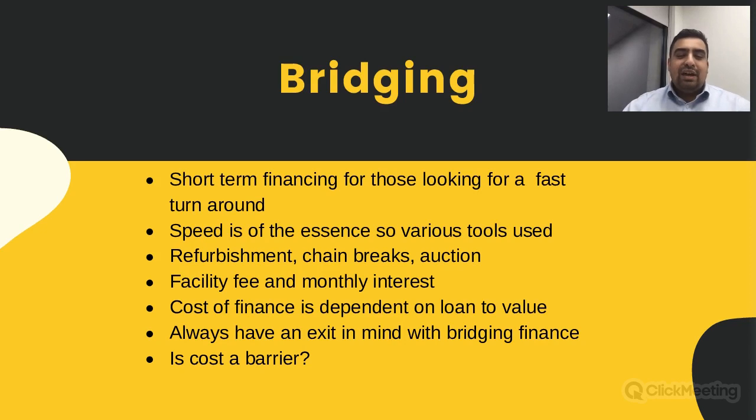So it's really where speed is of the essence. You could be somebody who's saying that they'll offer you a property, but they want a transaction done within a certain period of time. It could be an auction purchase where you've got 28 days to complete. Ultimately, that's where bridging comes in to prop up the financing options available to you.